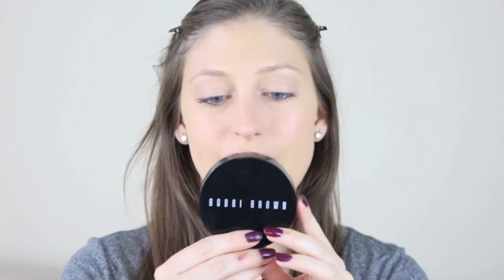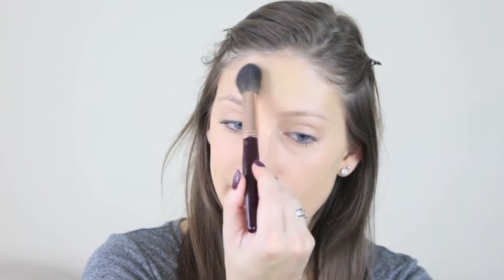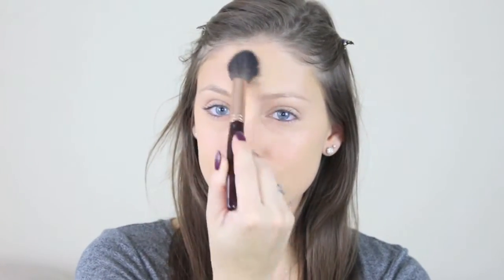Now, since this is more of a fall type of look, I didn't want to do too much of a glowy look. Today I'm going to use the Bobbi Brown in Golden Light 1. I like it because it's not a super orangey type of bronzer, so it's really soft on the skin. It gives a nice natural look. Right now I'm only going to add a little bit because I'll go back in later and add some more. You can already tell it adds a little bit of definition. It's just so light and nice.